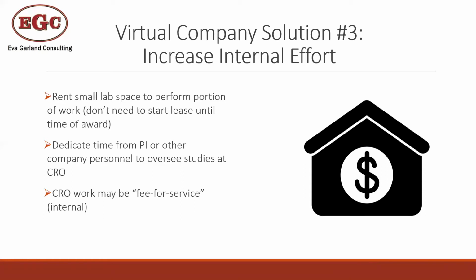I've also had situations where companies are working with a smaller CRO, where the PI can actually oversee the work at the CRO, or other company personnel can help manage that. So that increases your effort level. The CRO is having to have more input from you and more guidance and more oversight. So then you can increase the effort level of the PI or the other key personnel that you have doing that.